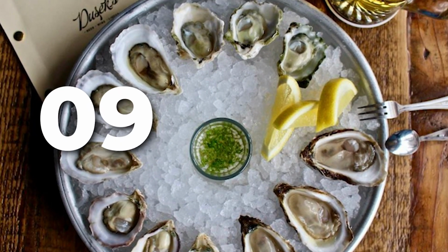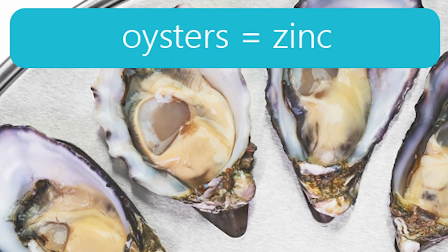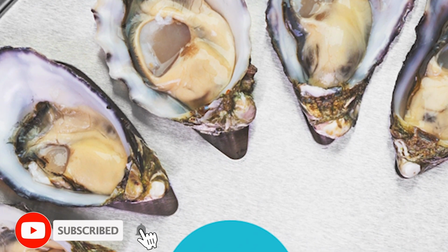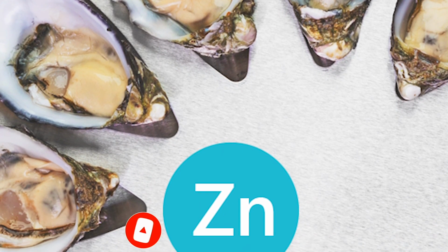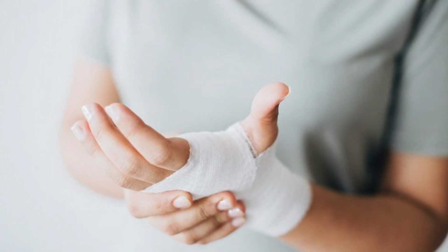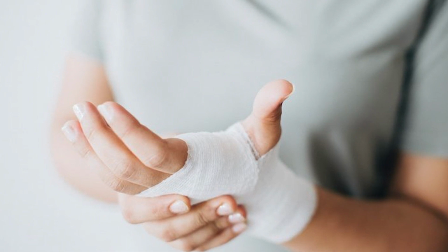Number 9. Oysters. Oysters are a rich source of zinc, an essential trace mineral that stimulates collagen synthesis and is required for bone formation. Additionally, zinc has been shown to slow down the breakdown rates of collagen cells in granulation tissue, which enables wounds to heal more quickly.